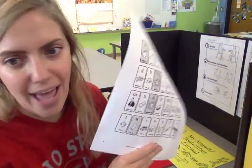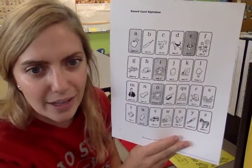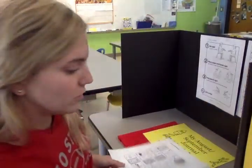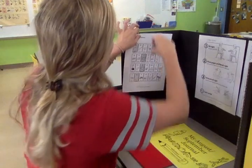Last, I'm going to hang up my alphabet chart. This alphabet chart will help me if I'm trying to write a letter this year. I can use the chart to help me remember every letter and all the sounds they make. And we'll learn more about that later too. I'll put that one over here.